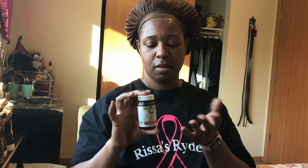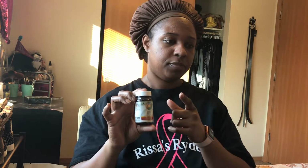And then zinc. This has nothing to do with bariatric, but I take it, so I'm going to talk about it. I take zinc whenever I feel a cold coming on, when people around me are sick. I don't have time to be sick. I very rarely get sick. I don't know where I got this from, but you can get zinc the same places you get vitamins, like Walgreens, Walmart, Kmart, whatever. You can get them anywhere.